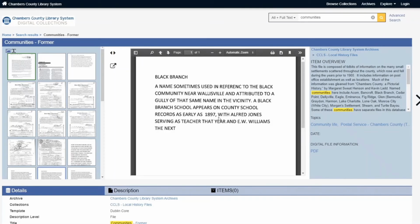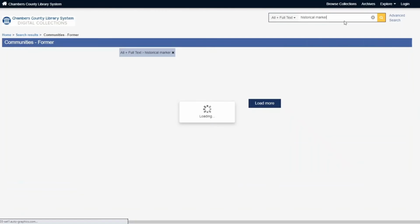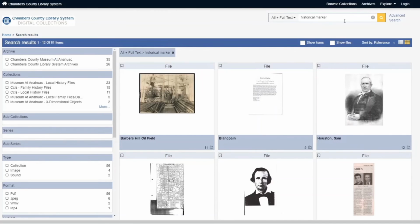By the way, did you know there are over 30 historical markers in the county? Typing in historical marker in the search box will lead you to information about them. If you're interested in cemeteries, we have listings of many in the county, and quite a few entries have the names of those listed there.